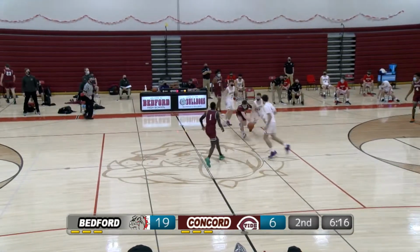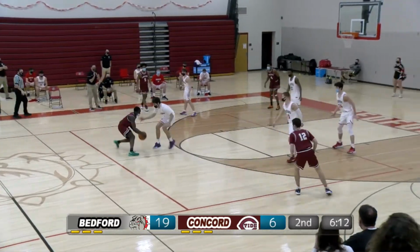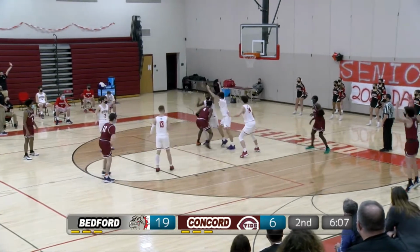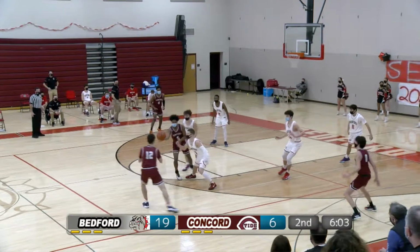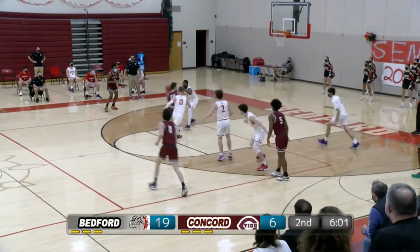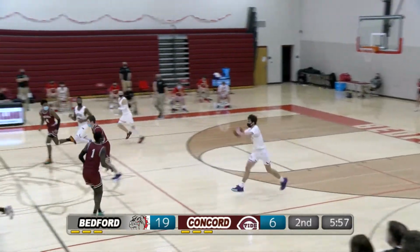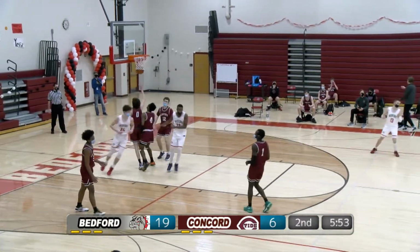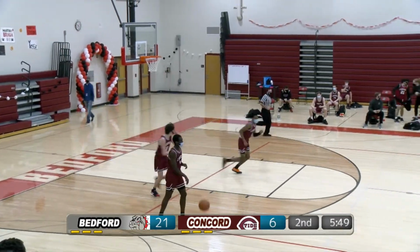Concord will inbound, and the Bulldogs are extending pressure. Yen's out by the top of the key, gets to his left, dishes down to Florent, who drives with his right hand, gets to the key, but gets in an uncomfortable position, finds Mbata Abora at top, and to Max Leahy, who drives lefty but can't finish. And DeLacy will get the rebound, deep to Zimmerman under the basket. Wow, nice. Great finish with his right hand under the basket to extend the lead 21-6.